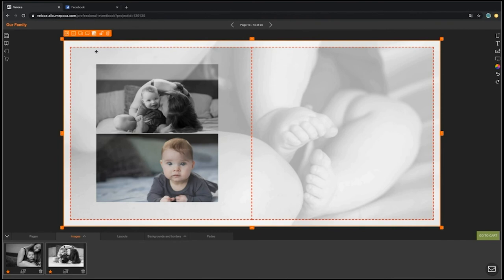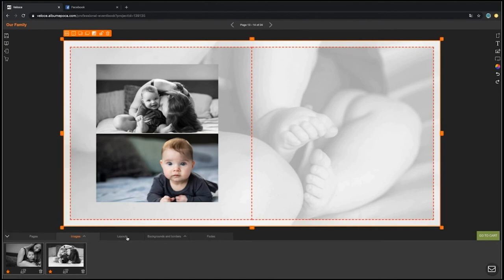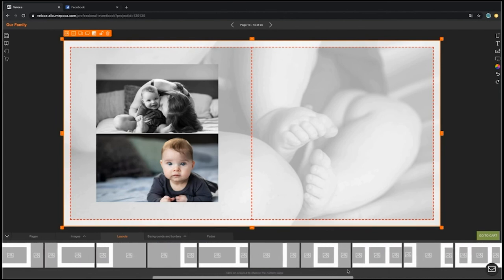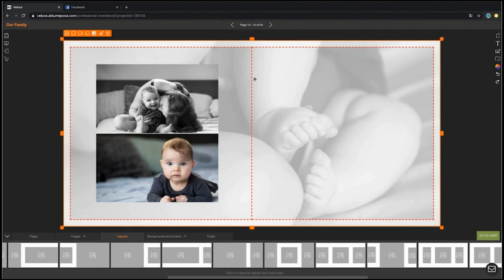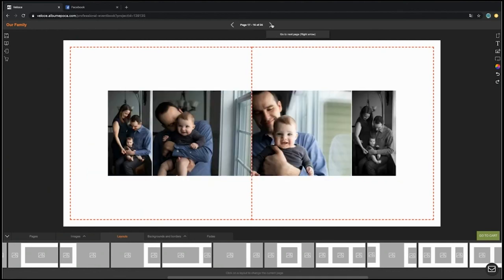Oh, we're going to go here, push that image to the back. There we go. It's really up to you how you want to do it. I like this page here. I like this page here.